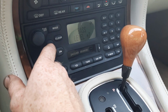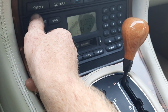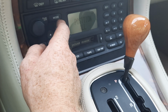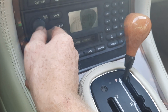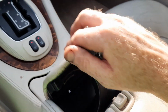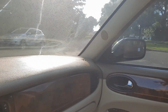Let's see. It does have the built-in subwoofer. I'll be honest with you, it doesn't make that much difference. All right, we got our little nifty cup holder here, not broken, everything intact. We have our little ashtray here, not broken, everything intact. Well, I guess that's really it.